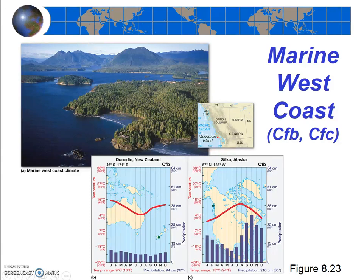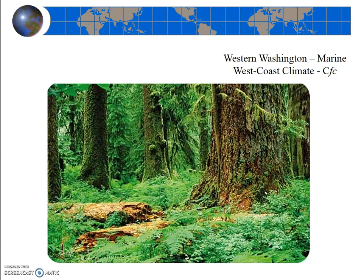And that year-round precipitation, well, it can support dense forests. We sometimes refer to these as temperate rainforest. They're so lush, green, and wet.